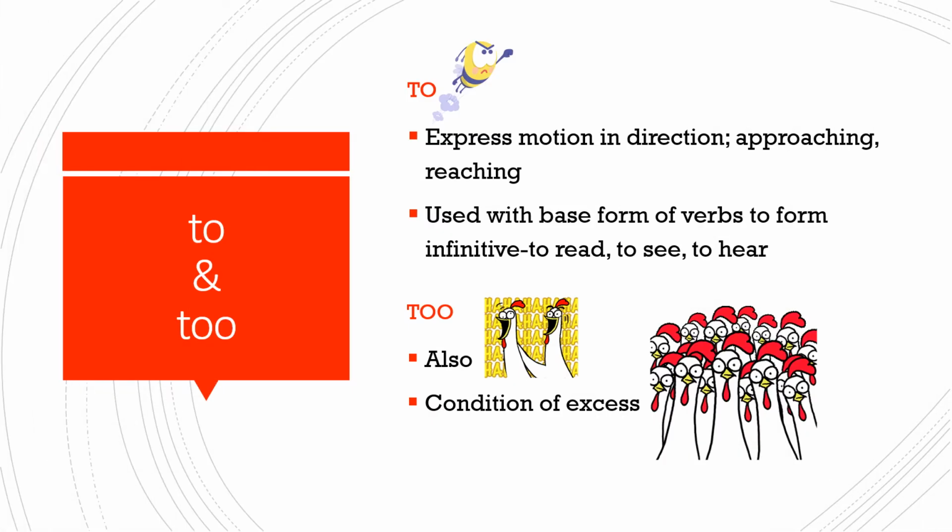Now let's look at two and two. Oh my goodness. I have friends text me, message me, and misuse these all the time. Professionals with a lot of education and several degrees, they still misuse these words. T-O, to. This is used to express motion in a direction, movement in a direction. It talks about approaching a certain location, a place, reaching something. It can even be figurative, something like reaching a goal, but it is toward something. T-O, to, toward, okay? Maybe that will help you remember that one.